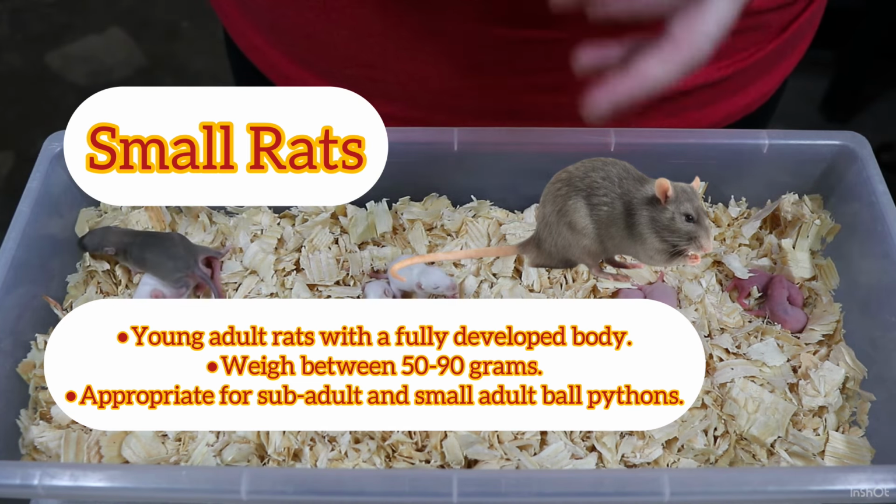And then adult rats, which would be anywhere basically from your small rats up, they're 8 weeks and older. So they're going to range from 100 grams to over 250 grams. They are typically fed to adult ball pythons.